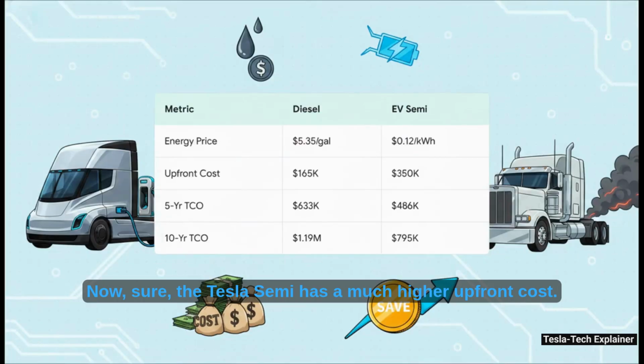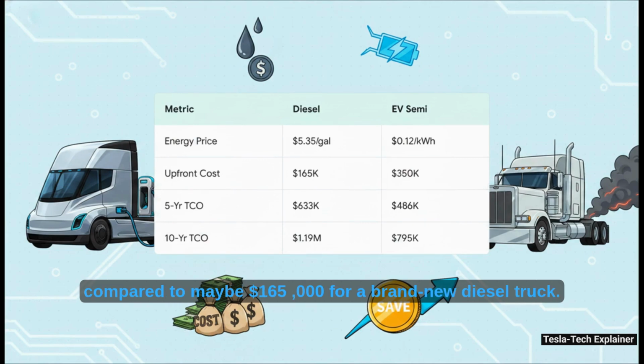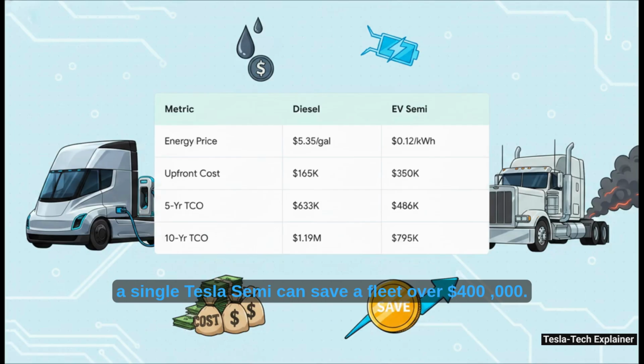Now sure, the Tesla Semi has a much higher upfront cost. We're talking $350,000 when you include the charger installation, compared to maybe $165,000 for a brand new diesel truck. But the fuel savings flip the math entirely. When you look at typical commercial energy rates of about 12 cents per kilowatt hour compared to $5.35 per gallon of diesel, the 5-year total cost of ownership strongly favors the EV. In fact, over a 10-year period, a single Tesla Semi can save a fleet over $400,000.